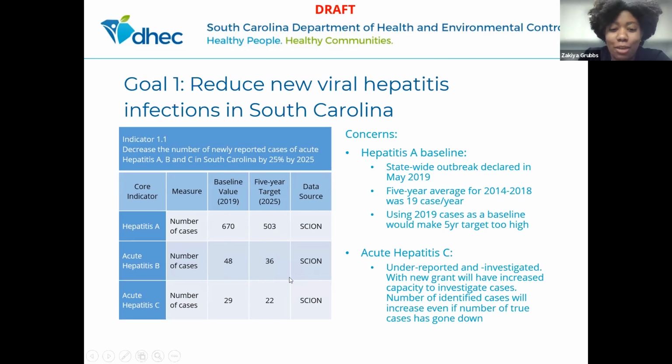Our second issue, and I imagine this is probably going to be an issue for a lot of folks, is acute hepatitis. The number of cases that have been reported in South Carolina do not reflect the number of true cases due to underreporting and under investigation. So we were wondering what we should do with the acute cases. We were wondering maybe if we should use chronic cases for our target, even though we wanted to measure new infections.